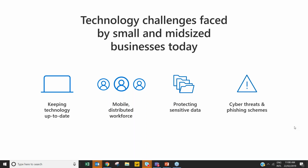The other challenge that we've got is that the workforce today is much more mobile than it ever used to be. Less and less people actually go into the office on a regular basis and work 9 to 5. Many people are working on the way into work, on the train, when they go to meetings, and they're working from home. How do we protect that information? How do we make sure that it's secure? How do we make sure that the information is managed in a way that the business dictates?